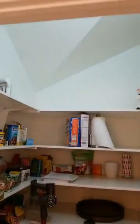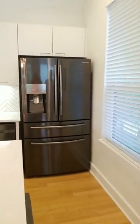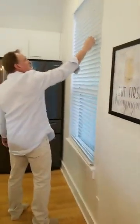Look at the size of this pantry. I've shown this a couple times so far. Really comes out well. One thing they did do, instead of just plain old stainless, they did the black stainless all around. There's Samsung.